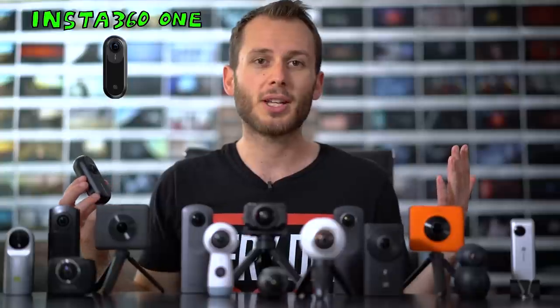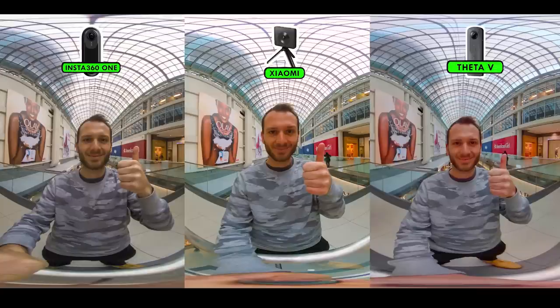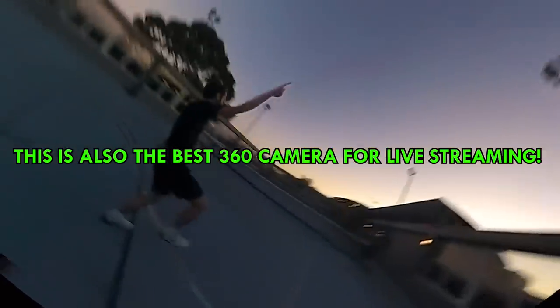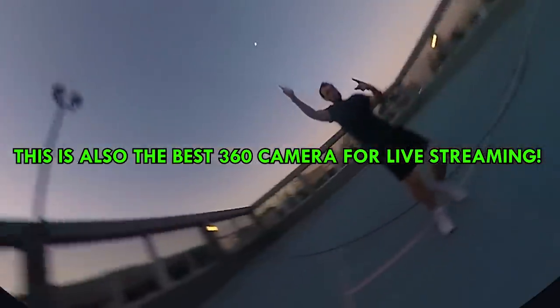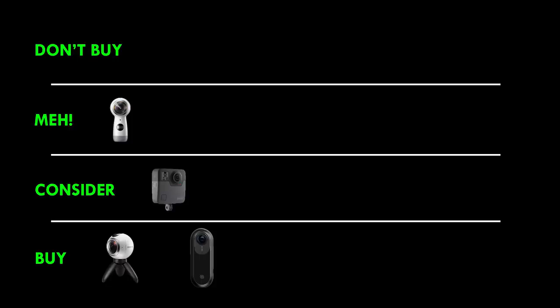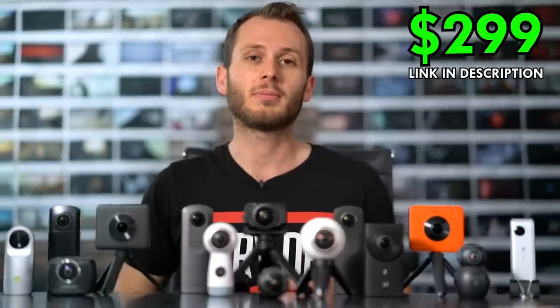It's an awesome camera in many respects. It shoots RAW, which most cameras don't. When I compared it to the Mi Sphere and the Theta V for both photo and video, it came third in both situations. So while this wouldn't be my first choice camera, I think it is a good all-around camera for bloggers who want a fast workflow and people that like to keep everything on their phone. I would 100% recommend buying the Insta360 ONE in 2018. It's a great camera and you won't be disappointed, except for the things that are disappointing.